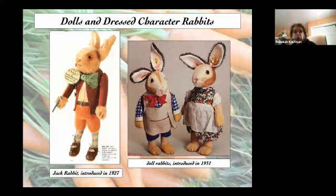Dolls and dressed character rabbits. So these are just adorable, and we talked a little bit about these previously, but what Steiff did here, Jack Rabbit, introduced in 1927, was based on a popular book series of the time, and his clothes were integral to him. And you can see his large eyes and stitched nose, very typical to the 1920s, and fully dressed in this wonderful costume that reflects one of the outfits he would be wearing in his Jack Rabbit books. The doll rabbits that you see here on the right were introduced in 1931, and these are really cool.